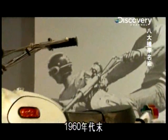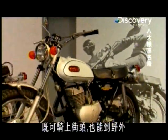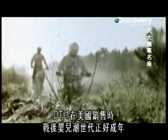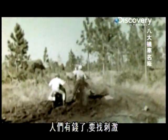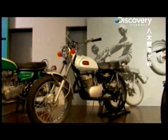In the late 1960s, Yamaha created the first motorcycle ever designed from the ground up as a bike you could ride on the street or in the dirt. Their timing was perfect. The DT1 went on sale in America as baby boomers were coming of age. Times were good, people had money, and they were looking for adventure. It was the right bike at the right time.